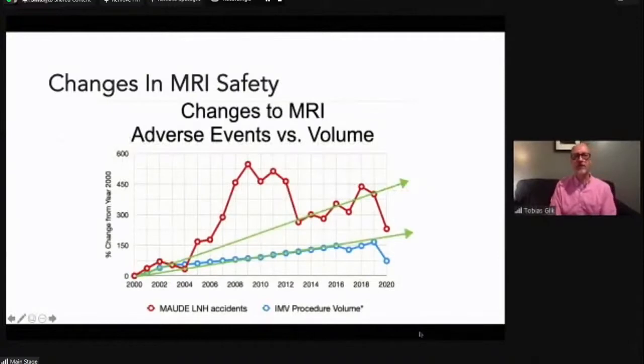If we plot, and this data on the chart that you're seeing here is just from the US, but if we plot changes in MRI procedure growth, which is the blue line, using the year 2000 as a baseline and just looking at percentage change from the year 2000, there's been a fairly consistent and steady upward march of MRI procedure volume, the blue line, up until last year. COVID negatively impacted imaging volumes across the board.